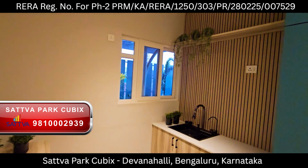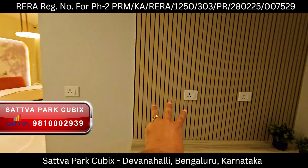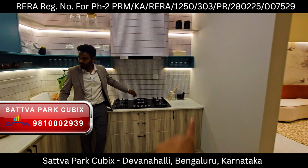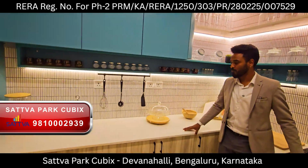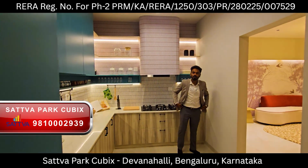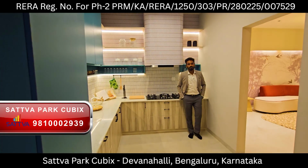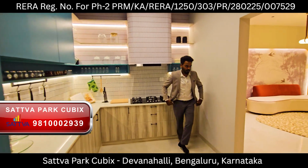Yeah. Let me check the switches. So you have switches here. You have switches here. 3 switches are here. And then you have switches there. Multiple switches. And here also you have 3 switches. Yes. All right. So you have covered all the walls with all the switches. All right. What is the floor to ceiling height? It will be 10 feet. 10 feet. All right.